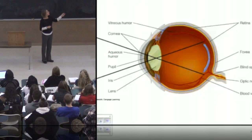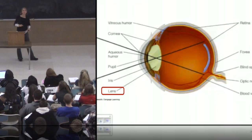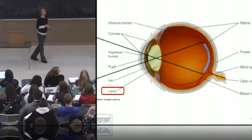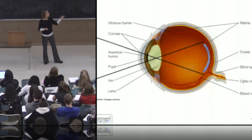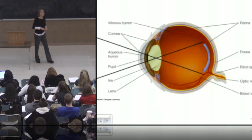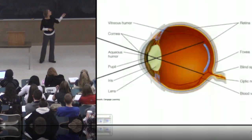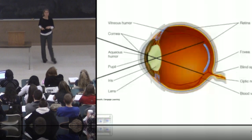For example, we have two lenses. So the cornea bends the light to help focus it. There's also another lens behind the pupil that also helps bend the light to focus it. And one of the reasons why you may need contacts or glasses is that your system may have difficulty controlling your lens to focus the light. And if you don't focus the light, then a single point will project to a range of places on the retina, making things blurry. All right, so we have two lenses to focus the light.